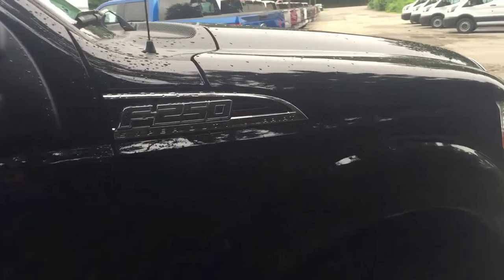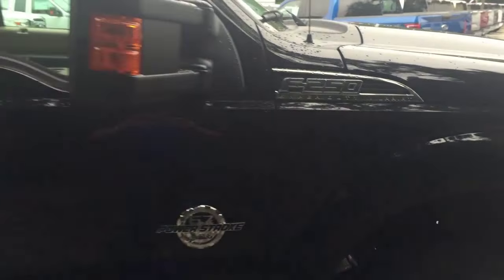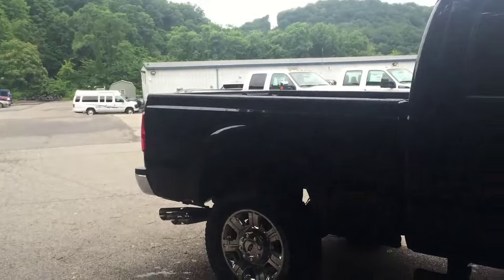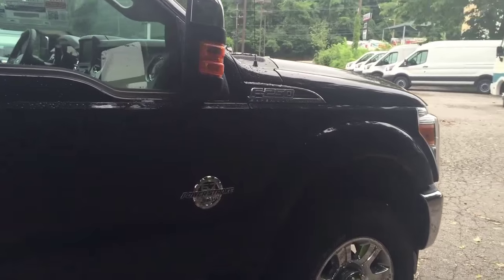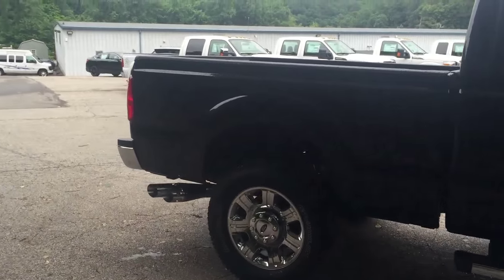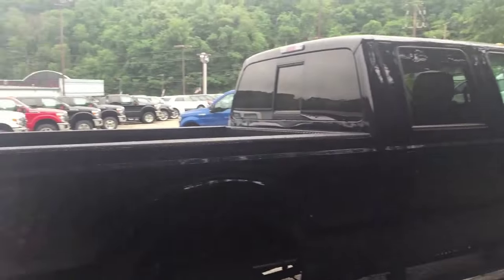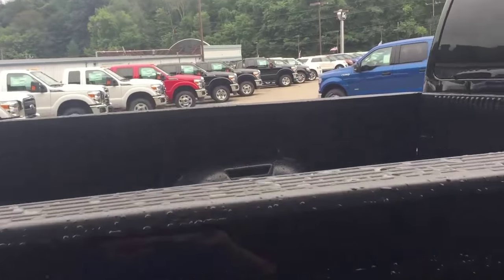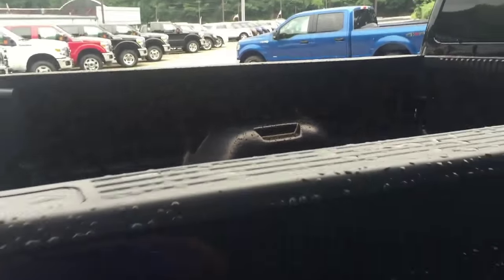It is a Lariat trim level, meaning it's one of the top of the line trims for the Ford lineup in general. This is the Powerstroke Diesel 6.7 liter with class exclusive horsepower as well as torque. It is a crew cab, as you can see here, with the 8-foot bed, equipped with a drop-in bed liner.